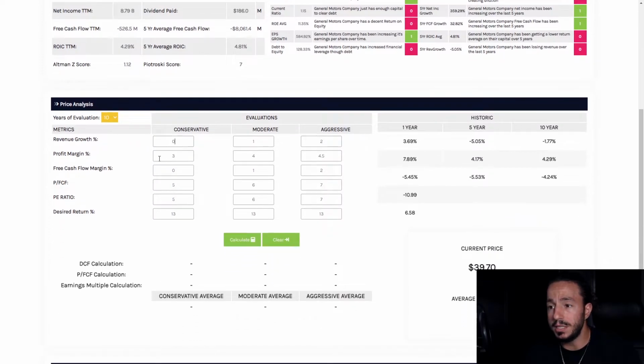Hypothetically, I just kept it at zero, and then moderate, I did 1% revenue growth over the next 10 years, and 2%. Now, they very well could beat these numbers here. They very well could, and I hope they do. But I'm trying to stay as conservative as possible and give myself the most margin of safety.